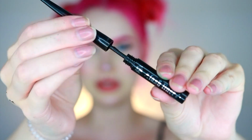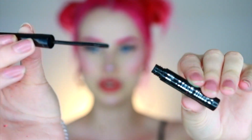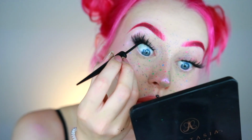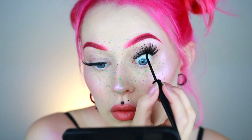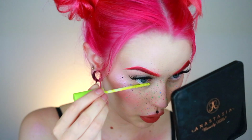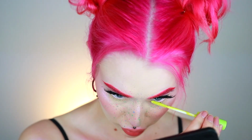So this is how it looks. And you should just dot this on your waterline and it should stay there. So let's see. I'm just thinking I want something on my bottom lashes, so I'm thinking I will use one of the NYX Professional Makeup ones. Should I go with this? This is my favorite, so I think I'm gonna go with that. This is the Color Mascara in Perfect Pear, I think. This mascara is so fun. I love it so much.